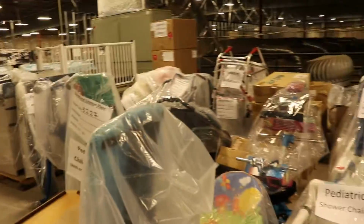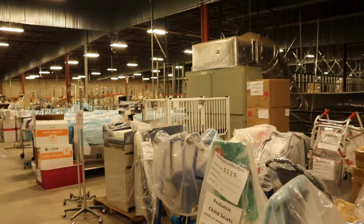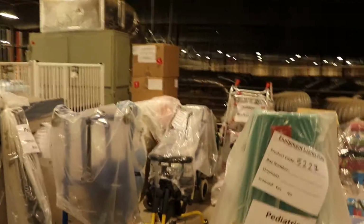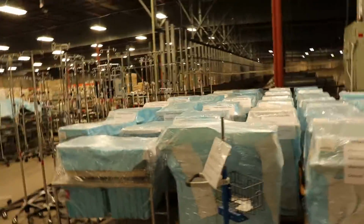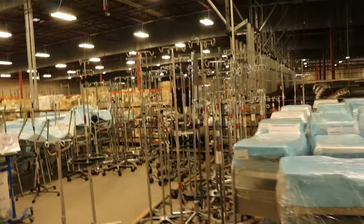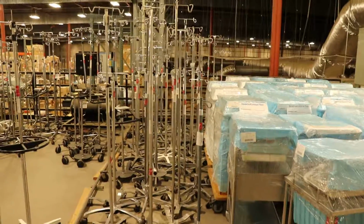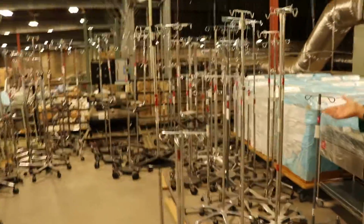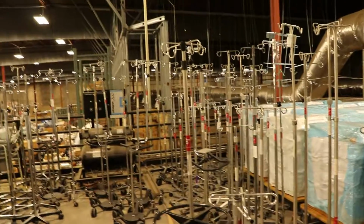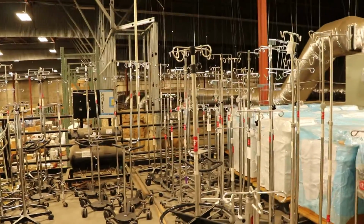We have pediatric equipment. We have pediatric shower chairs, pediatric child seats. Over here we have, and this is for maternity, these are bassinets. You go to maternity units in Africa and really those small rural clinics, and you will see that the baby does not have their own bassinet, so they have to sleep with mom. You have IV poles. These IV poles are critical. I had a doctor from Ghana say that his patients have to hold their own IV bags, so these are very important, and sometimes they have to use branches.